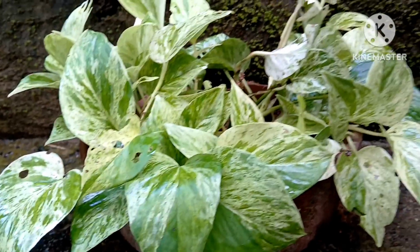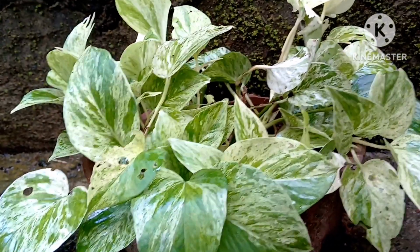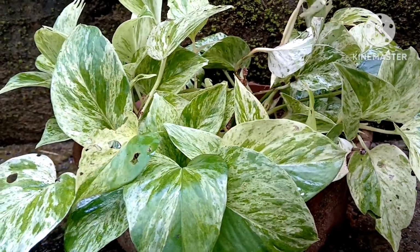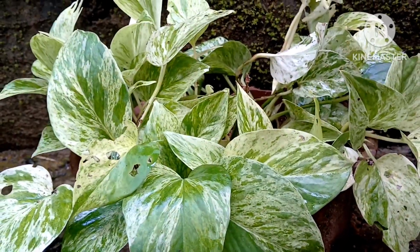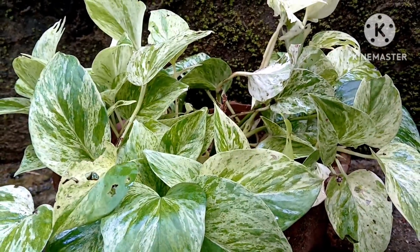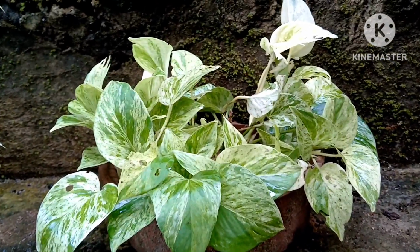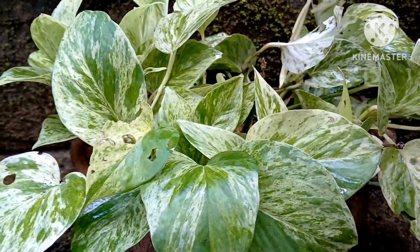Pothos plants are ideal for medium to moderate sunlight because they can tolerate even low light, so they grow well in that temperature. So you can grow these plants really very healthily and beautifully. Keep it in the shady corner and you will see the amazing growth of the money pothos plants. Here is the marble queen pothos.